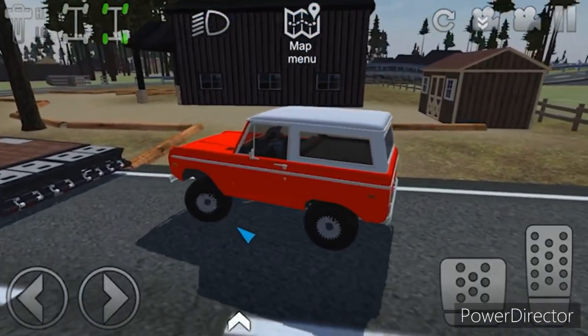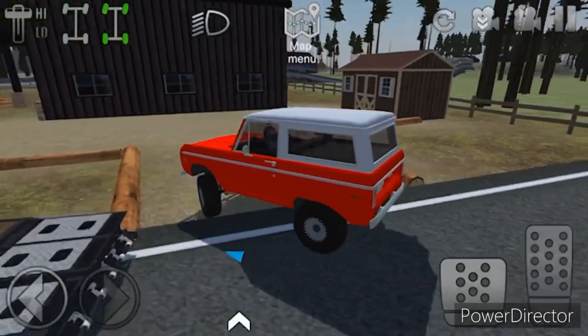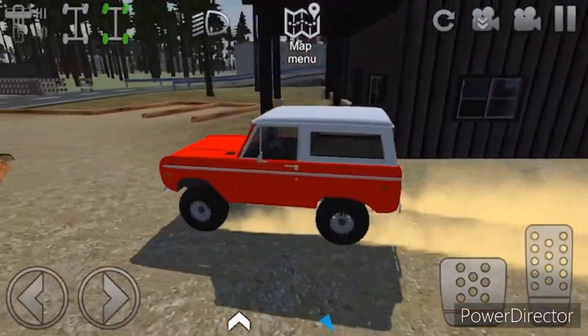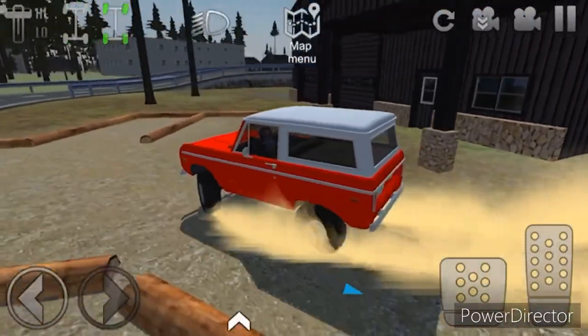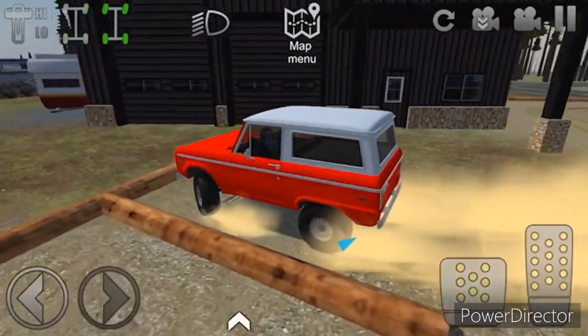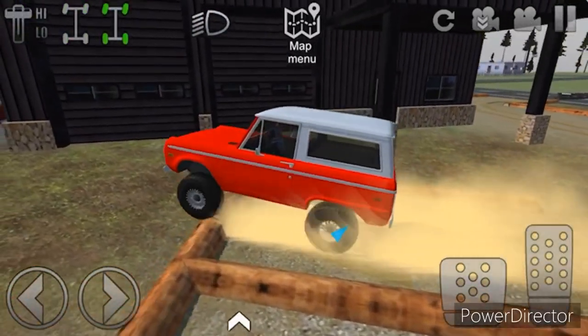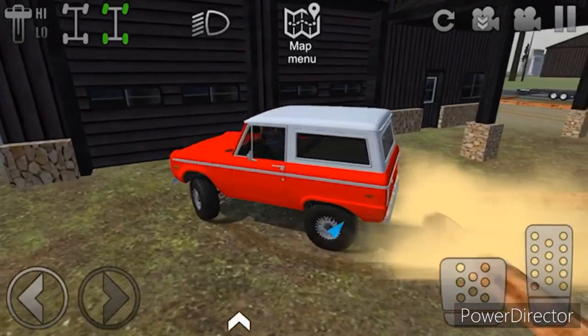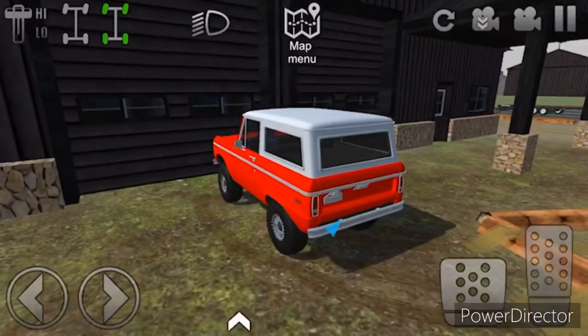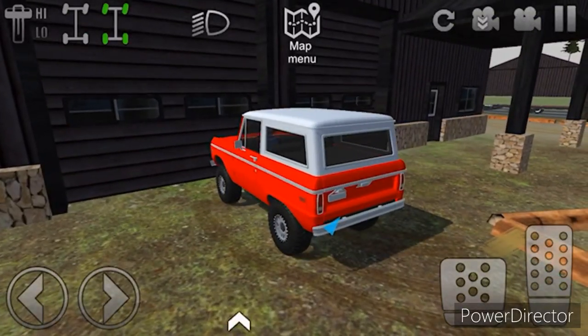There we go. And now let's go ahead and go to the garage and let's do the customization with this Bronco. Let's see, I guess I'm gonna park going over it because there's a garage door right here. All right, let's fix her up.